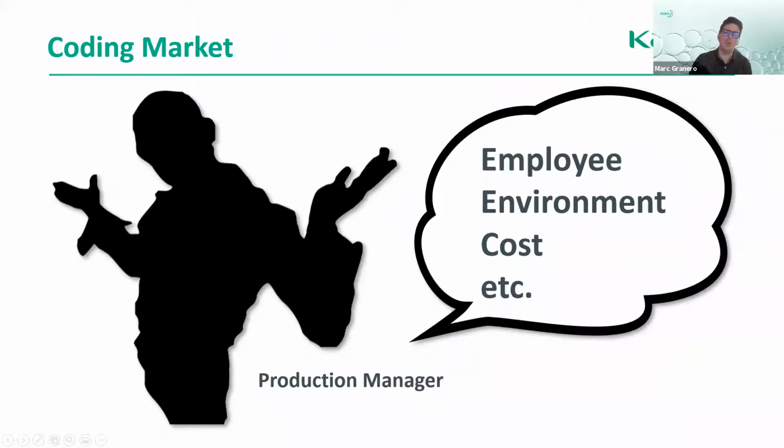So we all know that thermal inkjet inks are meant to satisfy the coding industry, right? Here is what I would like to guide you with. Here we represented, let's say, an unknown production manager, but I think he will already be familiar to all of you, because like every production manager, he's concerned about the environment, making their employees' lives much easier, and for sure a cost reduction.